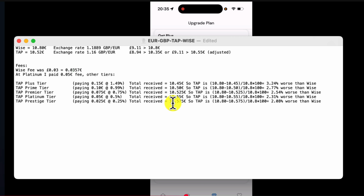Now, I thought that was really attractive, but of course, because the actual exchange rate isn't as good, overall it's not as good. So we just need to find out if this is something worth worrying about or if it's minuscule. So with the new scaled up figures, what I would have received on my Platinum tier if I had changed £9.11, and I still don't know why it didn't do the whole lot, I would have received €10.55. Now that works out 2.31% worse than Wise.